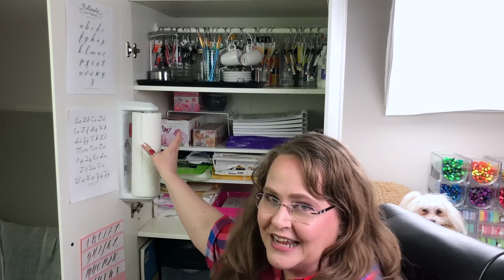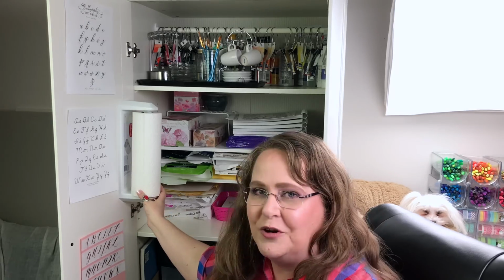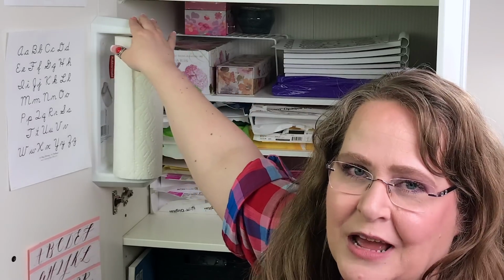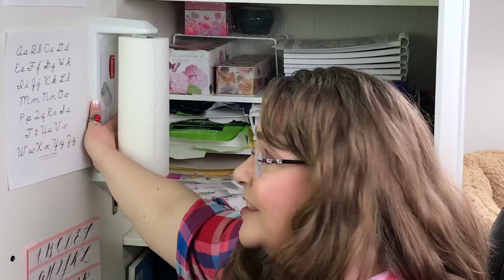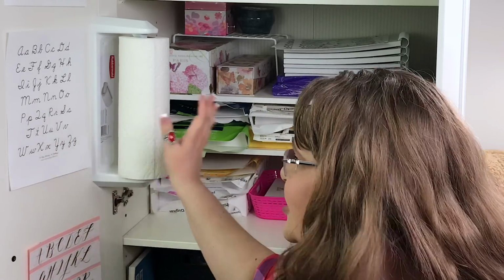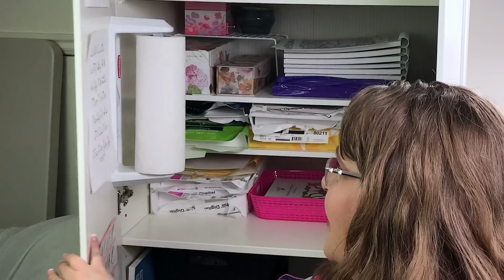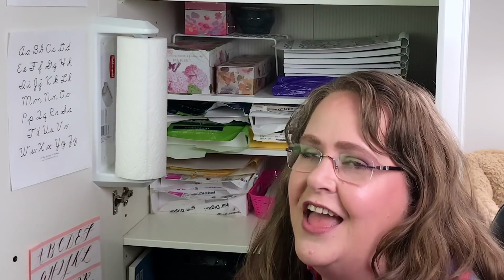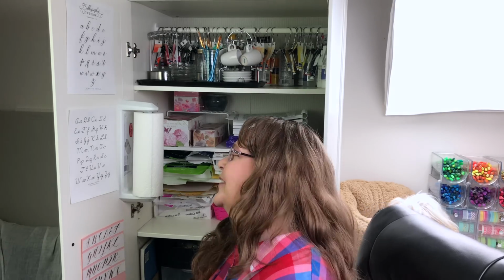So having the paper towels somewhere handy and still out of sight so I don't have to look at them was perfect. So I found this little dispenser on Amazon. I'll put a link in the blog to it, and I used just some command strips and attached it to the back side of this cupboard door and made sure that when it closed, it could still close and not hit the things inside. And anytime I need it now, I can open it up, tear off the paper towel. And I can't tell you how just little things like that make all the difference in this art studio. It makes me so happy.